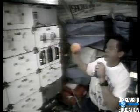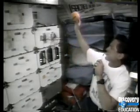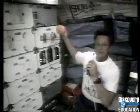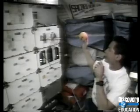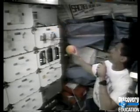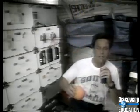Well, when you throw a basketball on Earth, you have to worry about throwing it in an arc so that it will go up and gravity will pull it back down and go into the hoop. Here in space, whatever direction I throw the ball is the direction it's going to go. If I throw it that direction, that's the way it goes. If I throw it up this way, that's the way it goes. So yes, the ball goes in any direction that I throw it.